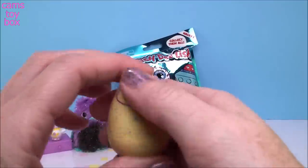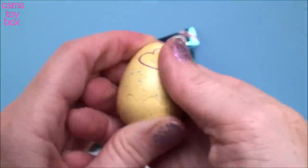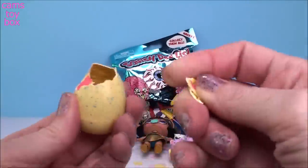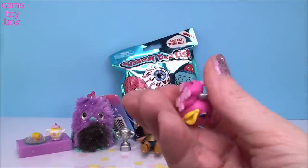Tomorrow, I should hopefully have some of the multi-packs in, so I'll be able to check it out then. I promise I'll do a video as soon as I get them. I just couldn't wait, though. As soon as I saw the blind bags, I had to grab them. They sold out so fast, too.